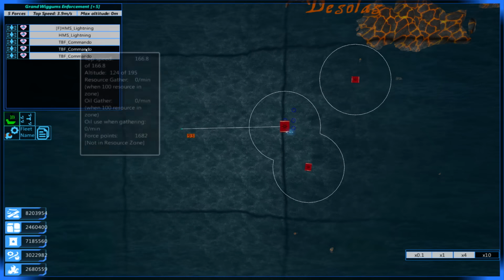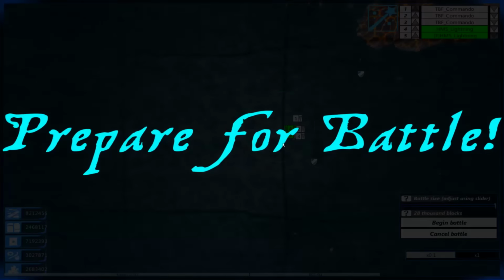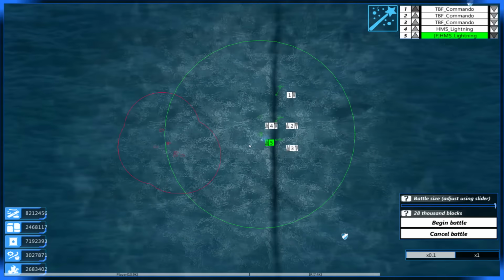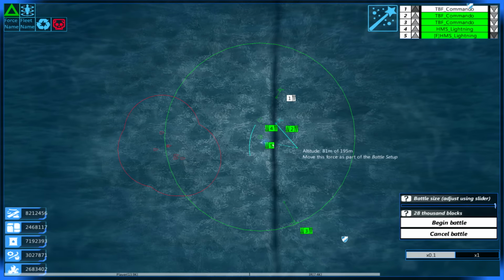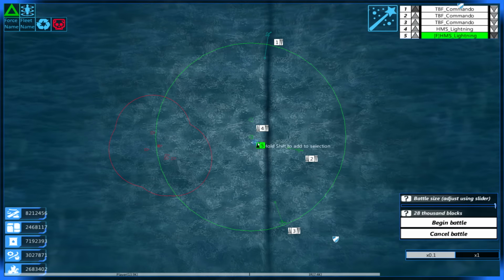You know, here's what I'm thinking. I'm thinking these TBF Commandos, I think these are going to be too hard to... Holy smokes! That came fast. That was way fast. So yes, I believe these TBF Commandos are going to be too hard to catch. I want to separate these a good bit. I'm really worried about the short busing right now, like, to an extreme degree.